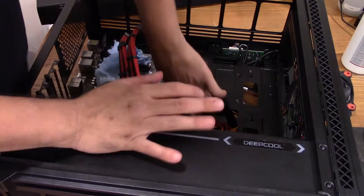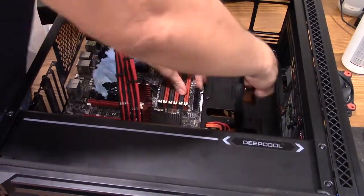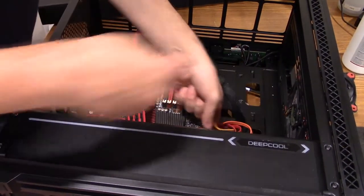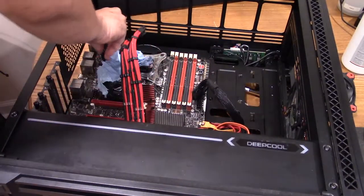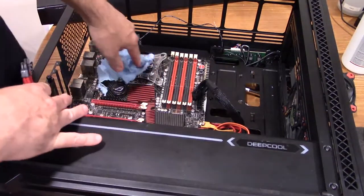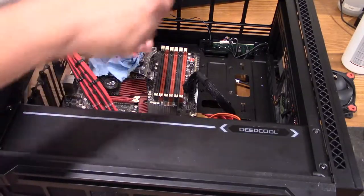Since we're just doing a motherboard swap, I don't have to mess with the drives or anything, but I do have to take this motherboard out, which requires removing all the SATA connectors. Any cards that were in there, I had a network card or a Wi-Fi card in there, needed to come out. And then all your power and CPU, anything that's plugged in needs to be unplugged, obviously. I'm going to leave the CPU block on there. I'll clean that after I get it out. And then we just remove the motherboard.